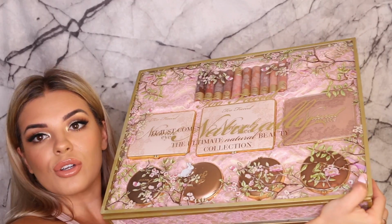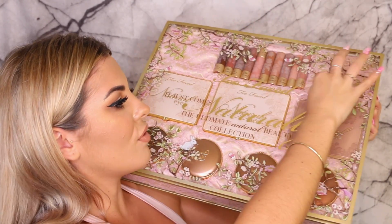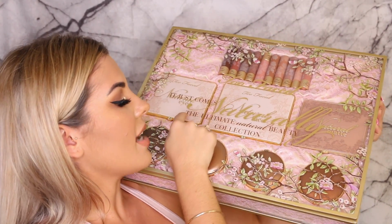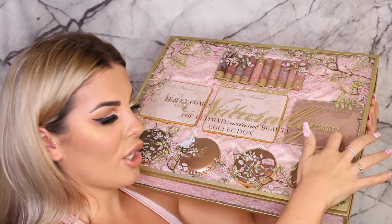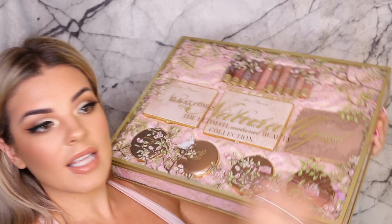Like, how could you? So basically they've come out with a range of nude lipsticks. They've got the Natural Eyes eyeshadow palette, Natural Face palette, and then a Natural Matte eyeshadow palette, and then 4 bronzers. They already have them, but they just put them in new packaging. So they're the Chocolate Soleil, Milk Soleil, Dark Soleil, and then the Cocoa Bunny bronzer. They've just put all those existing bronzers in their new collection's packaging.